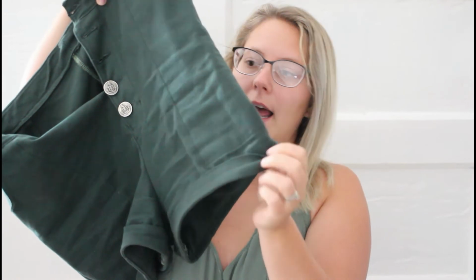Anyway, I used this amazing deep green, I think it's called forest maybe, or pine, I don't know, I can't remember exactly what it's called, but it's from Blackbird Fabrics and it's bull denim. And I did a cuff on the bottom here, and it has big back pockets.